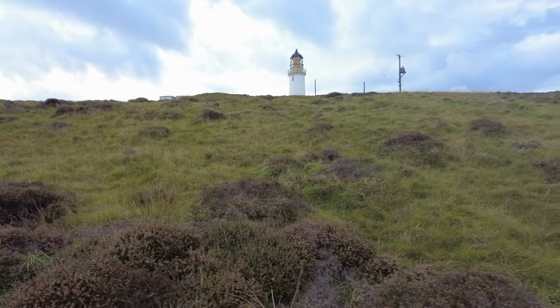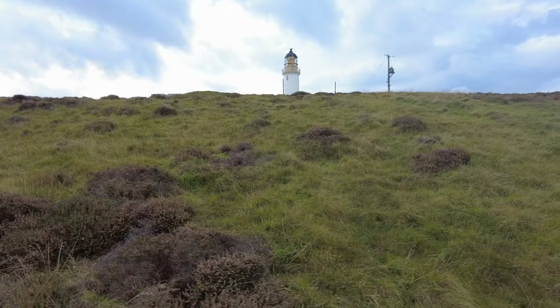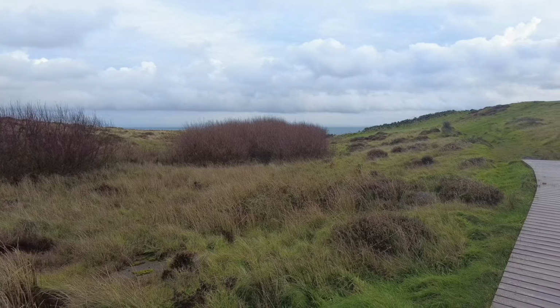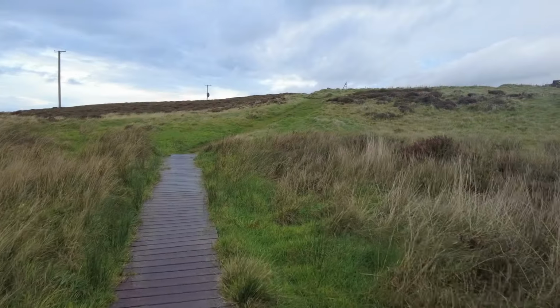So this morning, I had one final look around the lighthouse and enjoyed a bit more of the coastline round here. So back to the van, and we're on our way to Port Logan.